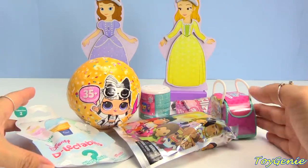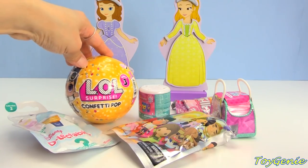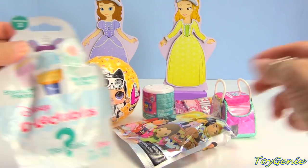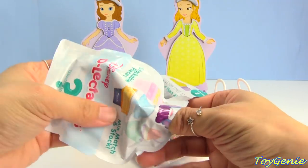Now that Sophia and Amber are done with their fashion show, we get to open up some surprises, including the LOL Confetti Pop Series 3 Wave 2. Let's start with this Disney Delectables. These are yummy ice creams.